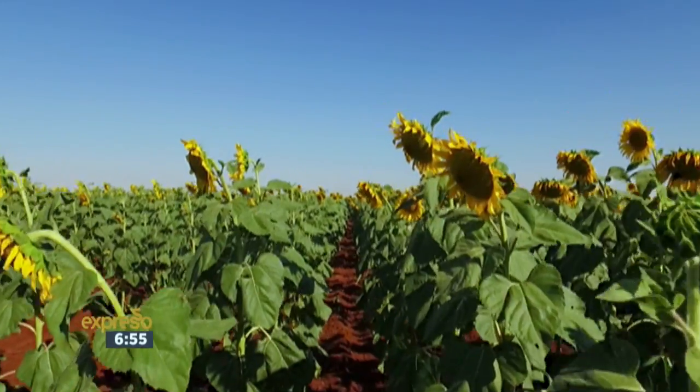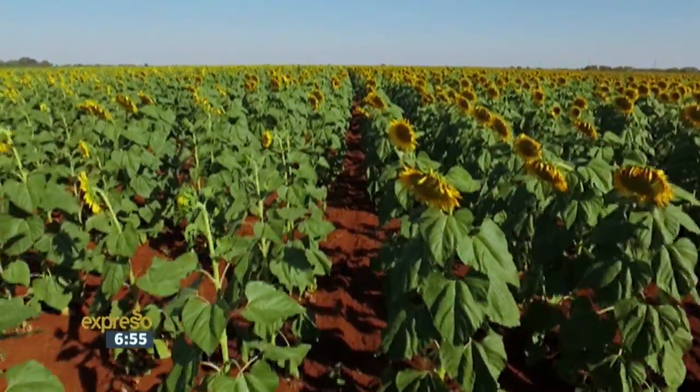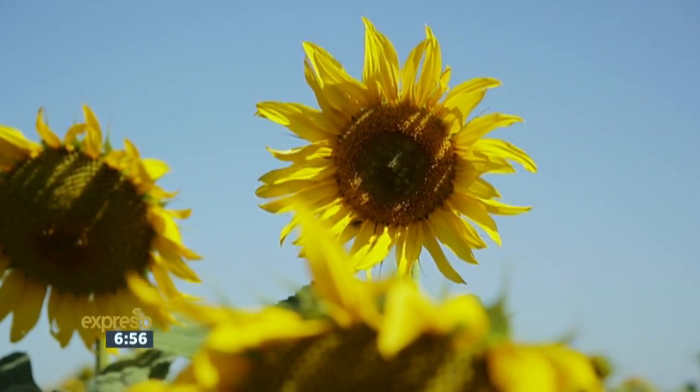From seed to tub, Flora is made through a natural process to maintain all the goodness of sunflower seeds in your meals. Having been to the source and seen firsthand just how sunflowers are grown, I can confirm that this product doesn't only taste good, but is good for your health and the environment as well.